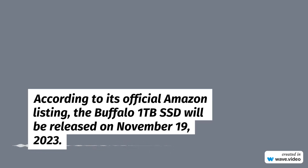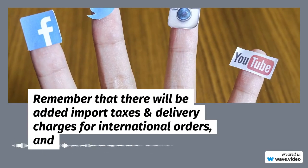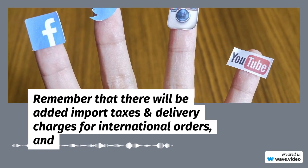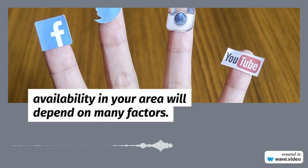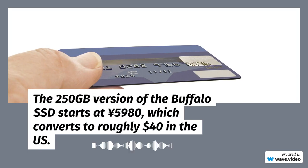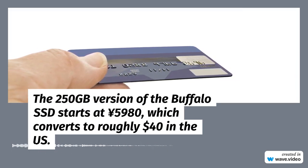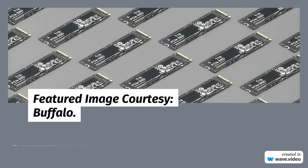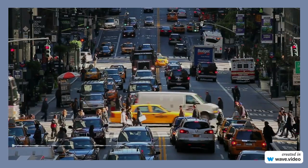The Buffalo 1TB SSD will be released on 19th November 2023. Remember that there will be added import taxes and delivery charges, and availability in your area will depend on many factors. The 250 GB version of the Buffalo SSD starts at 5,980 yen. Featured image courtesy Buffalo.